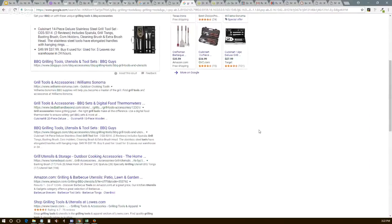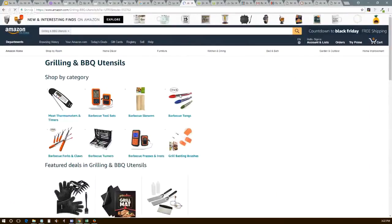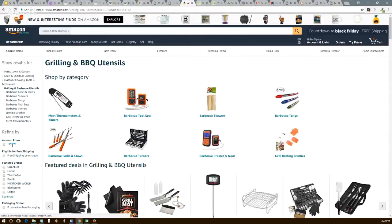And look, so here we go. Here's an example. You can see the grilling barbecue utensils. This is an example of what happens when they finally get into a relevant category. They'll do a nice little rewrite to make it extremely theme relevant. And these are things that are ranking without links.